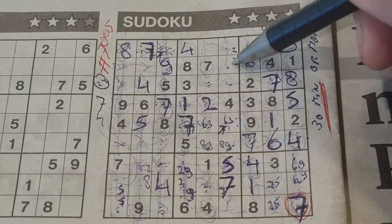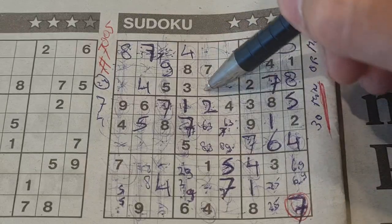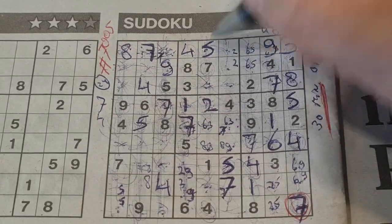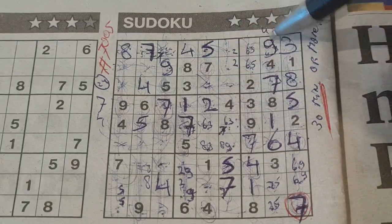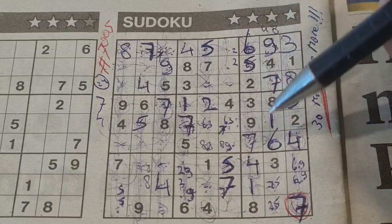5 in this column, 5 in that column. So the column between, the middle column, the only two places left for the 5 should be here or there. We see 5 in the third row, no 5 there. 5 should be there. 6 and a 5, we have a 5 now in the first row, no 5 there. 5 should be here, and a 6 goes there.